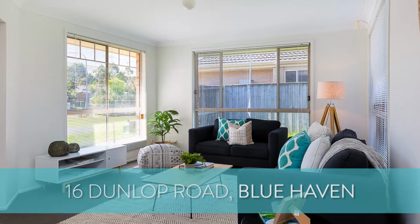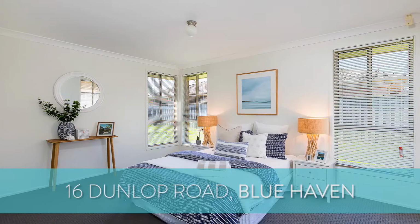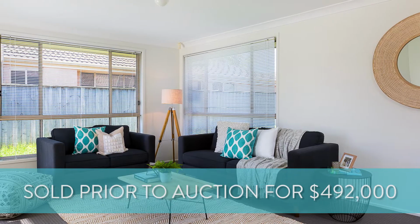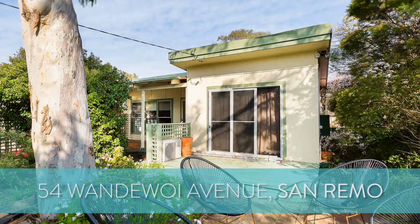Number 16 Dunlop was a property that we launched last year and we used the auction campaign on that one. That was a 4-bedroom, 2-bathroom, 2-car garage design, and we sold that one prior to auction for $492,000. An excellent result on that property, just showing that there is still strength in the market right up to the Christmas period up here.